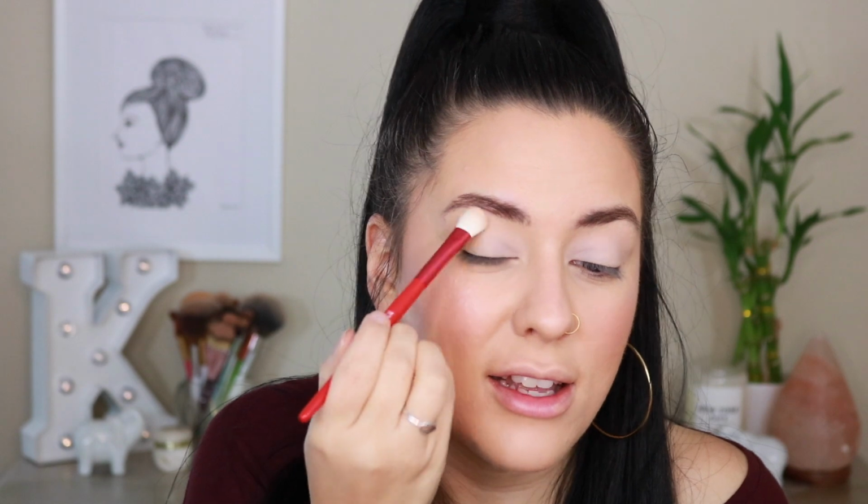So let me know. So let's start off with this shader brush right here from the Santa Baby brush collection. And I'm just going to start off with the shade right here, Cali Christmas. Now the reviews that I've seen, so many people are using the red shades, and I really want to, but I also want to do something different because I really want to see if this palette is more than just one dimension. Does that make sense?